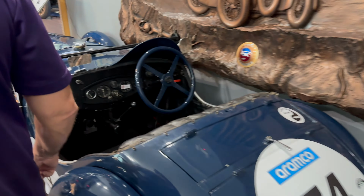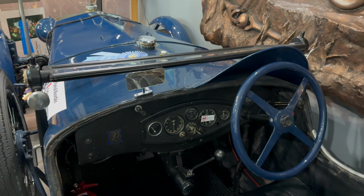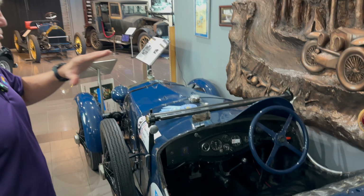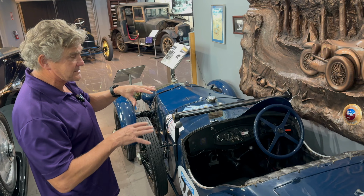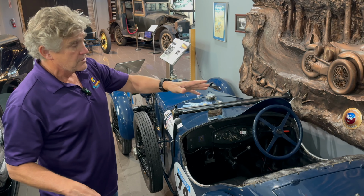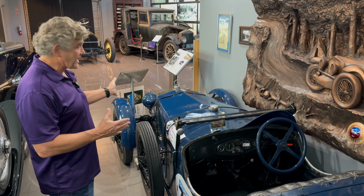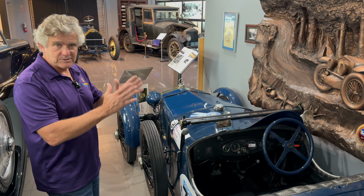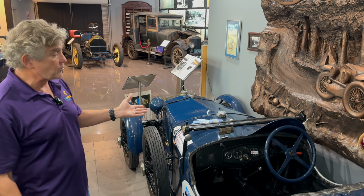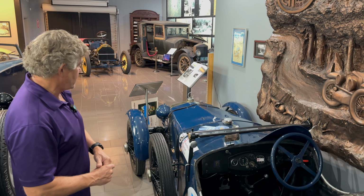So I'm sure this is a lot of fun to drive, huh? Yes, when it went back to the track, we had the gentlemen racing in the S-curves. They would actually pass a lot more powerful cars because of the handling of the front-wheel drive. Of course, on the straightaways they get passed because this is only a 1 liter. So it won Le Mans in its class. Yeah, in the 1 liter class.